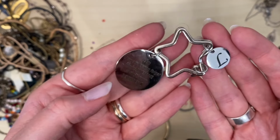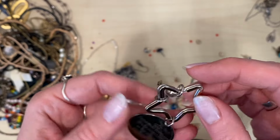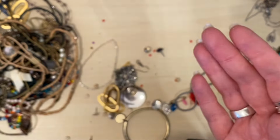Oh, I found one of these recently. Sometimes you forget you're awesome, so this is your reminder. It's got a little L on it. I suspect that probably, oh yeah, it is a key ring actually. I was going to say it was on a key ring, but it is a key ring. Quite cute.